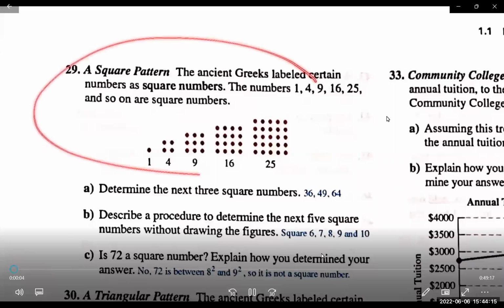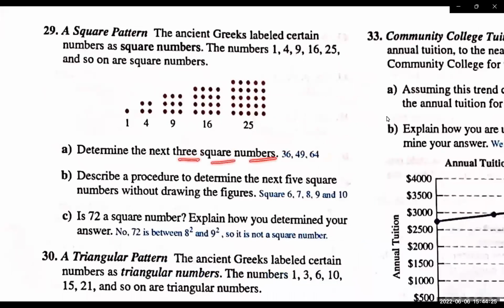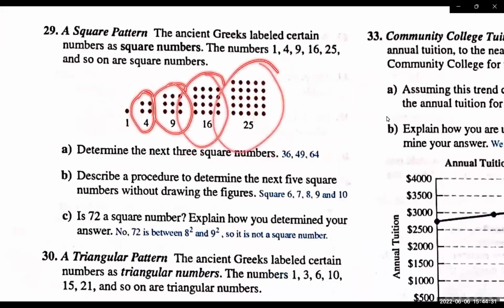All right, so question number one on the final, it looks like this one. It says, the ancient Greeks labeled certain numbers as square numbers. The numbers 1, 4, 9, 16, 25 are square numbers. It says determine the next three square numbers. So that's 1, 4, 9, 16, 25.